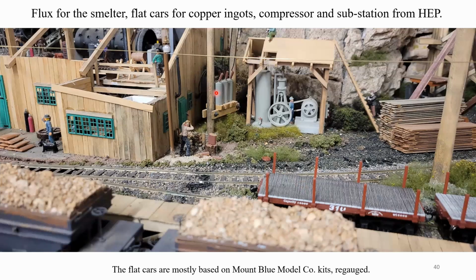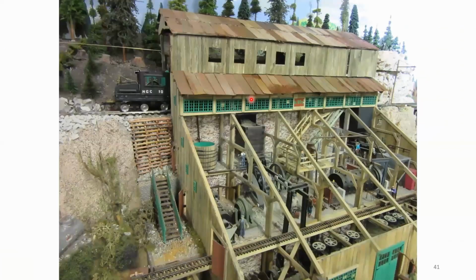And you'll notice that here is the substation with the power lines above it going over to the hydroelectric plant. And there are cables in there which go into the switch room inside the mill. And there's a compressor there to provide compressed air. And here's a better view of the mill.